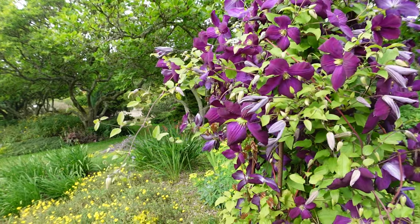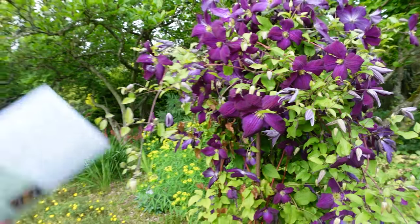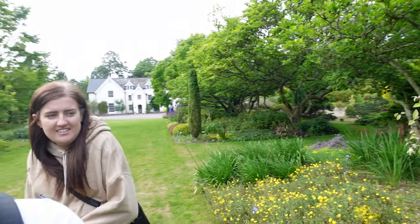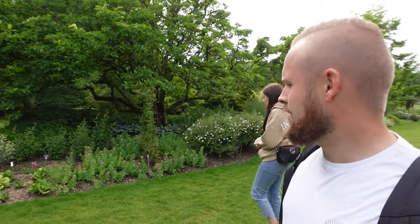Another bumblebee. I don't know if you can see. These are really nice growing up trellises on the fence. They look really nice. Just a bee in action. Oh, it's gone. Yeah, this is nice. I don't know if I'd want it as my garden though. It's a bit large, isn't it?